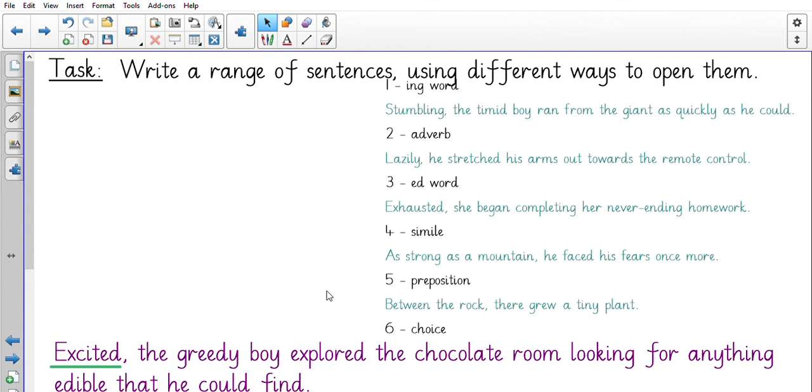So, you could use an ing word. So, stumbling, comma, the timid boy ran from the giant as quickly as he could. You could use an adverb. So remember, an adverb usually ends in ly, but not always. Lazily, comma, he stretched his arms out towards the remote control. You could use an ed word. Exhausted, comma, she began completing her never-ending homework.